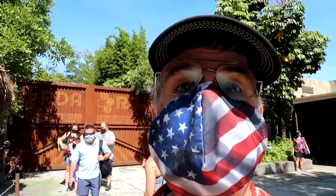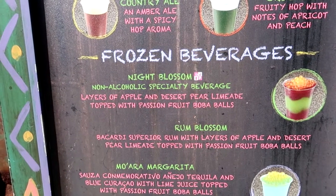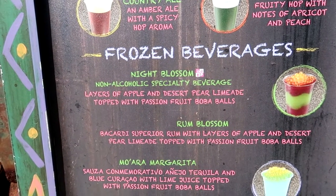I just love it. I'm going to get a Night Blossom. I've never had one before. I'm told they're really good. I'm really looking forward to it.